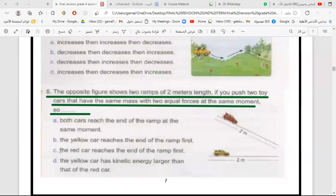Very good. The ramp. It reaches the end of the ramp first. Very good, my son. It has more inclination. More inclination equals more speed, equals more kinetic energy. You know? More inclination equals more speed and more kinetic energy, okay?